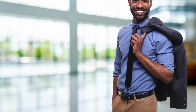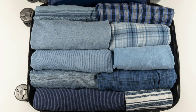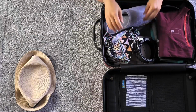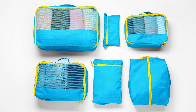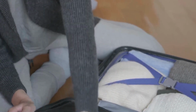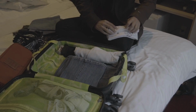5. Roll, don't fold. Rolling clothes takes up less space and helps reduce wrinkles. This one is a preference. I prefer to roll some items and not others, and I will show you how that works for me at the end of this video. 6. Use packing cubes. These keep items organized and allow you to pack more efficiently by compartmentalizing your clothing and gear. Again, I organize my clothes by the day of the week I am wearing them, and if possible, hang them in that order. To each their own when it comes to organization.